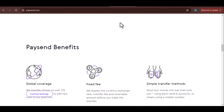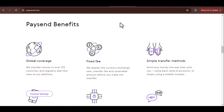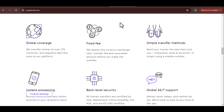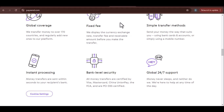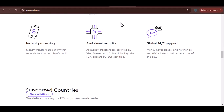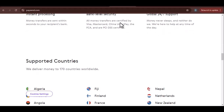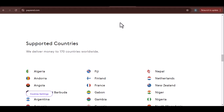User 3: I had a bit of a delay with my transfer, but it turned out to be due to a technical issue on the receiving end. Paysend's customer support was helpful in resolving the problem. Typical transfer times. Based on these experiences and general trends, here's a breakdown of typical transfer times using Paysend. Instant transfers. In some cases, Paysend offers instant transfers, meaning the money is available to the recipient almost immediately.